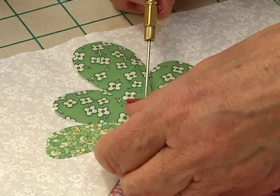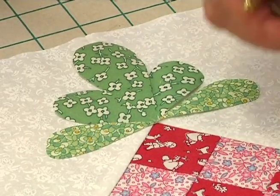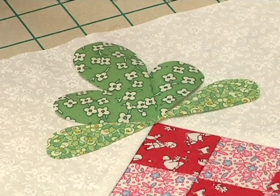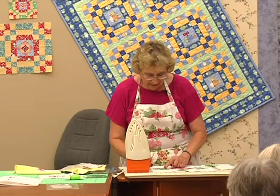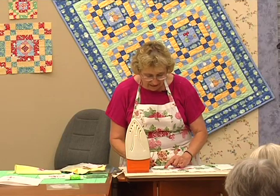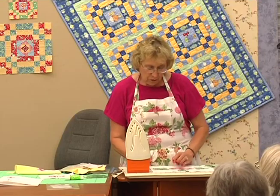But if you want to, you can just keep your templates all separated out so you don't mix them all up. We just figured out that block looks like it has no seams in it, the way you've done it. Yeah. Oh, this one? Mm-hmm. Yeah.